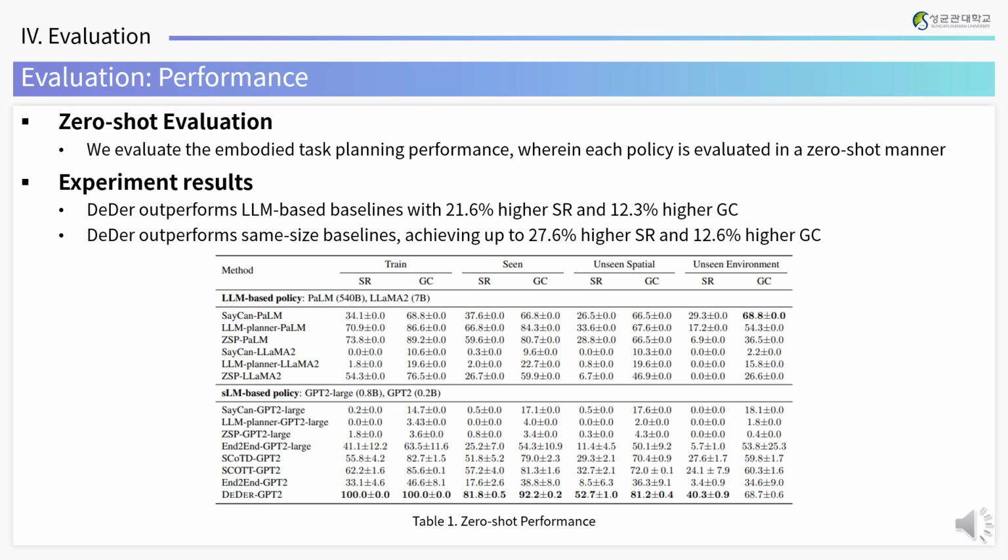We evaluate the performance of embodied task planning by measuring each policy in a zero-shot scenario. Our approach DEDER achieves robust performance on both success rate and goal condition success rate metrics across all test categories, outperforming the LLM-based method by 21.6% in success rate and 12.3% in goal condition success rate.